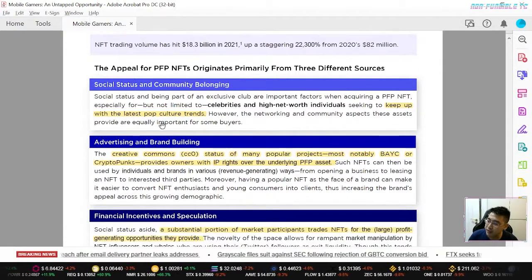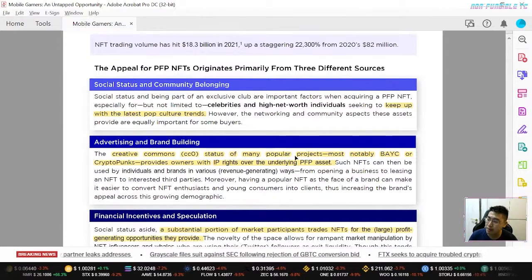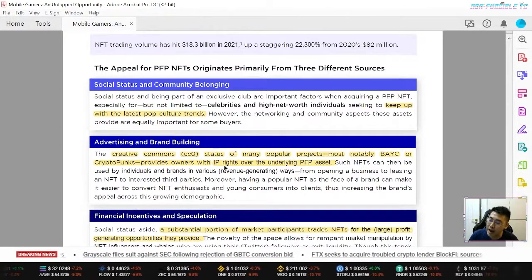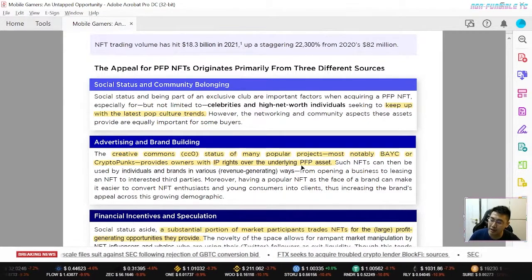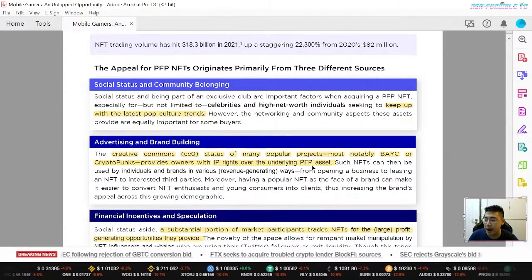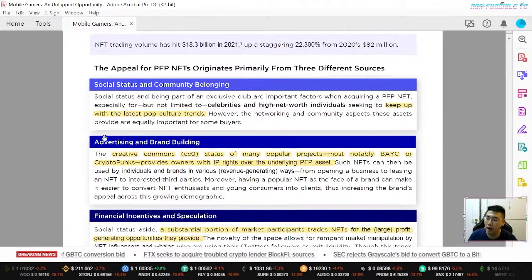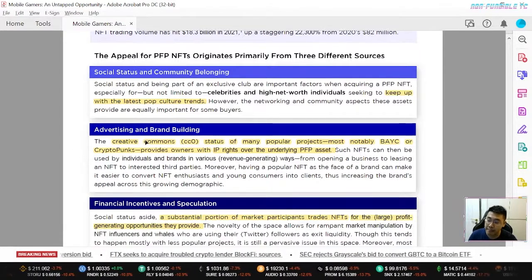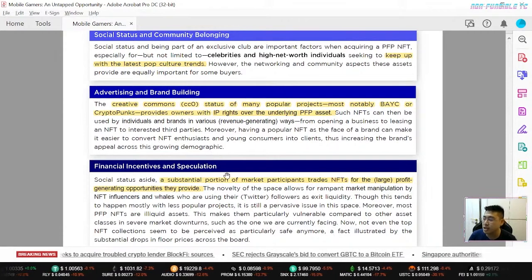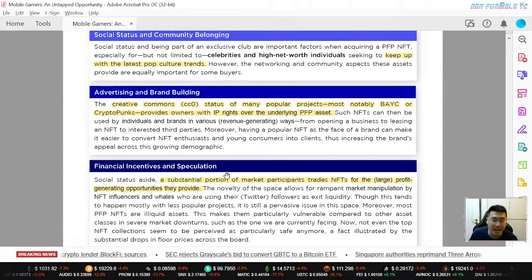So another thing is advertising and brand building. Basically the Creative Commons status of many popular projects, most notably Bored Ape Yacht Club or CryptoPunks, provides owners with the IP rights over the profile picture asset, right? So Bored Ape Yacht Club is a big project, people know about it, and you can actually own that profile picture and use that to create merchandise. So this is another reason, advertising and brand building. And the third one is financial incentive and speculation. Basically, it's just speculating on the price, the opportunity that I could get a double, 10x, or whatever.